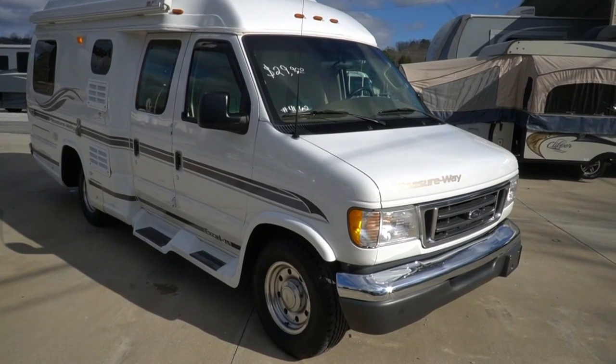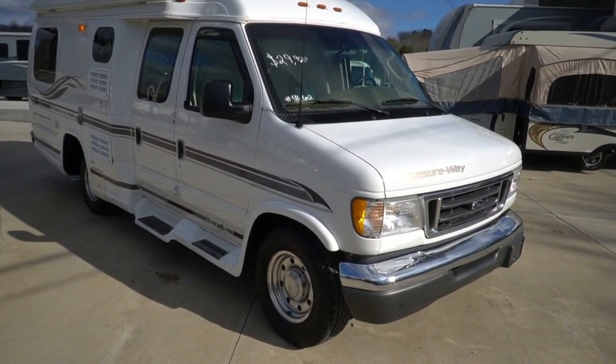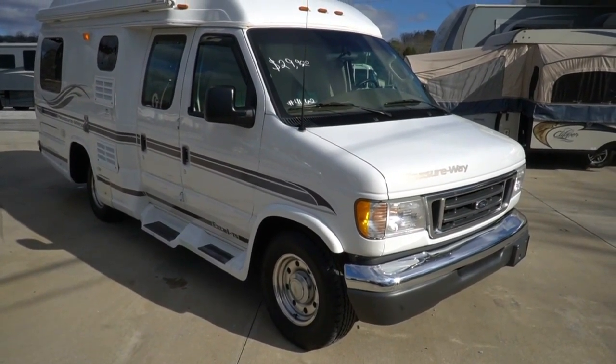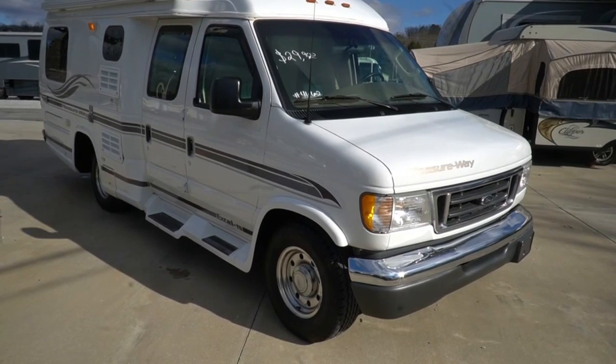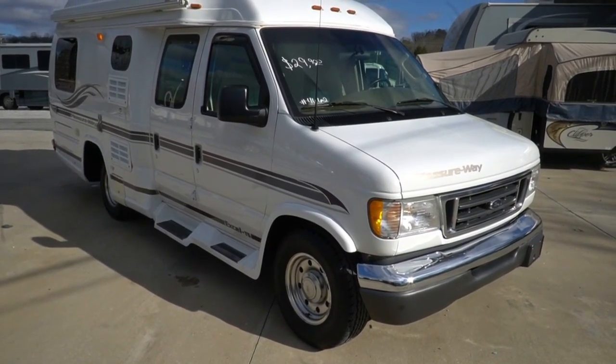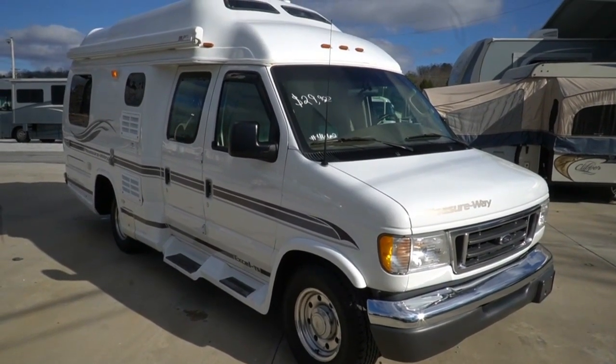We've got another nice Class B camper van for you today. It's been a while, folks, since I've been able to have one of these to shoot, and I hope this one's worth the wait because it's a nice one. One of my personal favorite brands. This is a 2004 Pleasureway, 2004 Pleasureway Excel TS. These are a wide body Class B camper van.